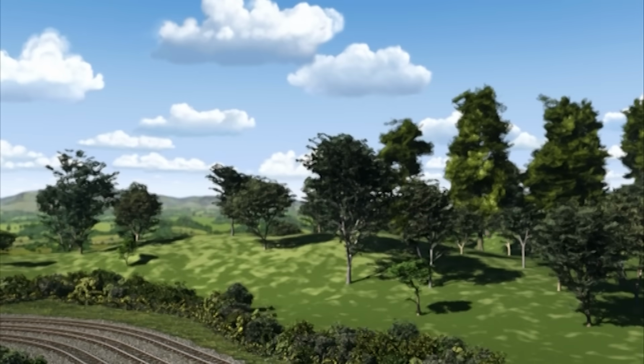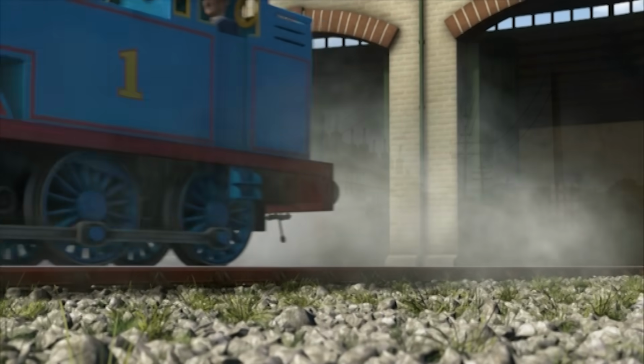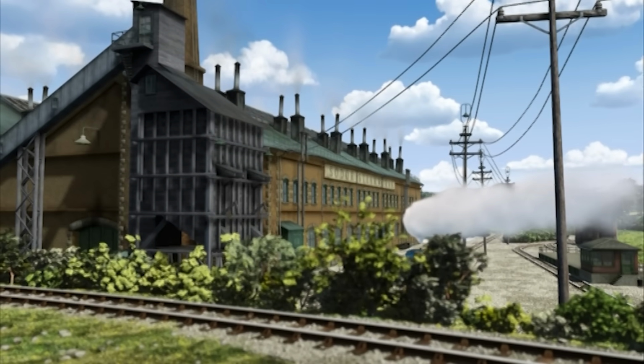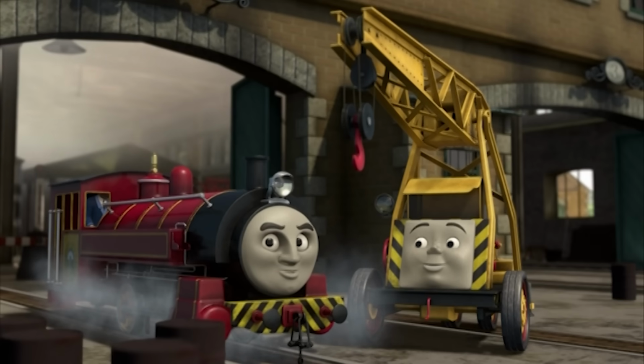I think many episodes could fit the bill to sum up this year, because let's be real, they're pretty much all the same. But I think I'm going to choose Steamy Sodor. This is a very season 13 type of episode. Another Thomas-centric story taking place at the big new location this year, featuring 2 of the new characters.